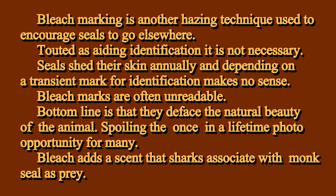Bleach marking is another hazing technique used to encourage seals to go elsewhere. Touted as aiding identification, it is not necessary. Seals shed their skin annually, and depending on a transient mark for identification makes no sense. Bleach marks are often unreadable. Bottom line is that they deface the natural beauty of the animal, spoiling the once-in-a-lifetime photo opportunity for many. Bleach adds a scent that sharks associate with monk seal as prey.